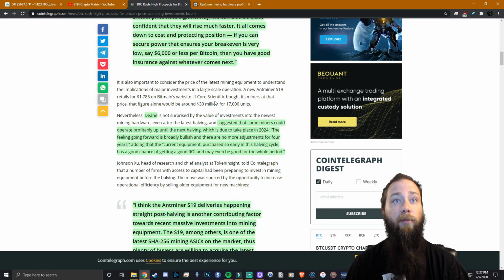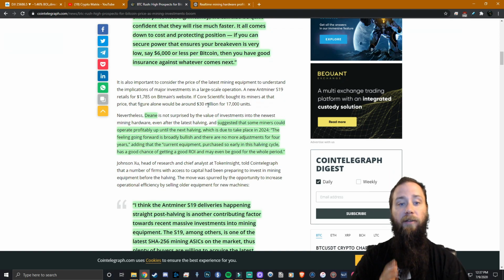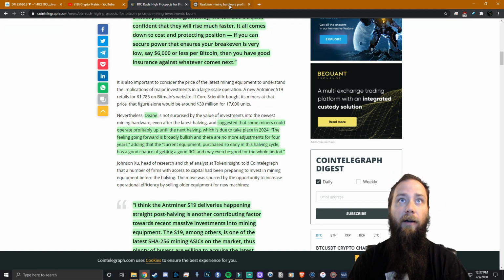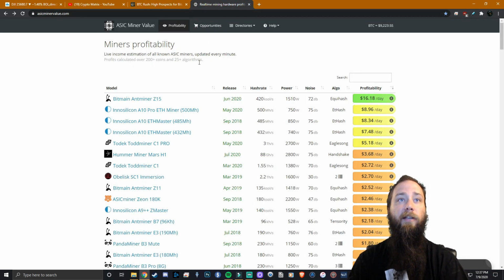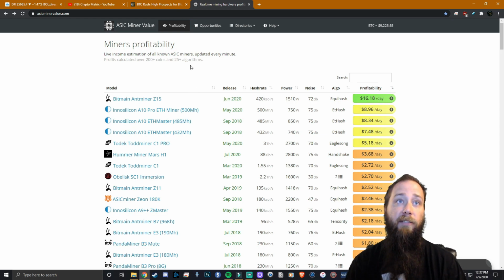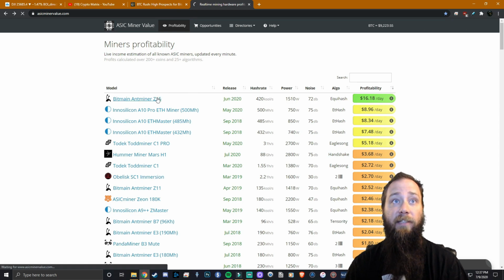Adding that the current equipment purchased so early in this halving cycle has a good chance of getting the ROI, which usually takes about 5 to 6 months, guys, and may even be good for the whole period. And 5 to 6 months, that's if you're getting a profitable Antminer. Let's just check out ASIC miner value. If you guys don't know what that is, that's a site where you can actually calculate the profitability of ASIC miners. So one that I would be very interested in is the Bitmain Z15.